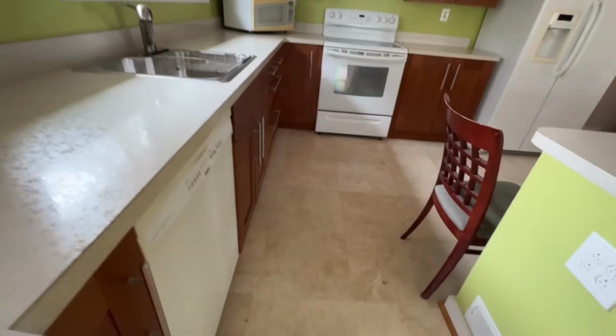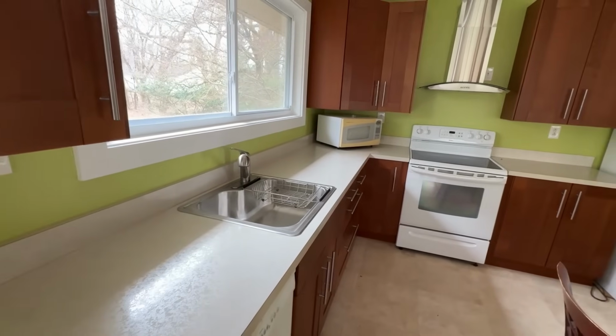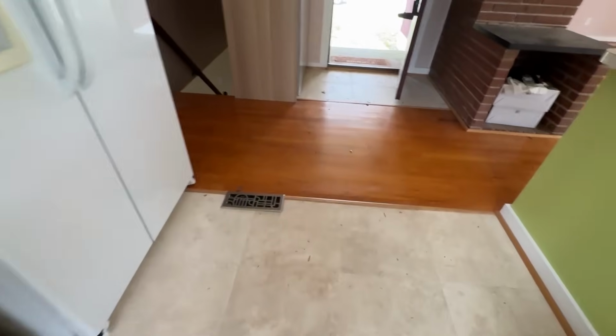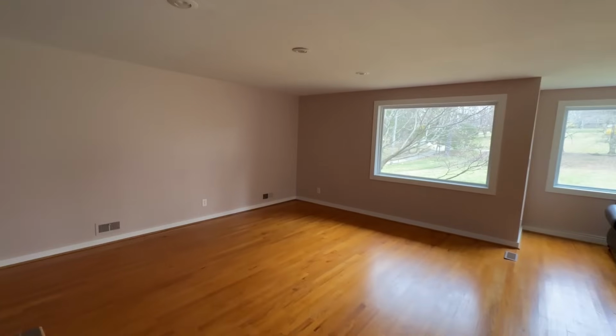But when you're advertising as recently renovated, this kind of does not. I mean, it is not. Let's just call it what it is. We have a floor. The floor is in decent condition, but it's not new. And then now here's our living area.